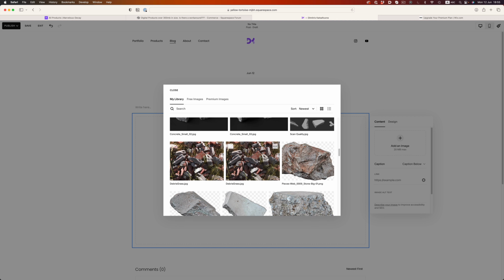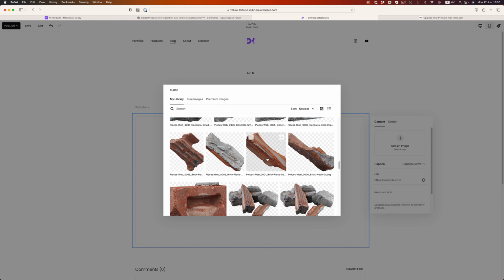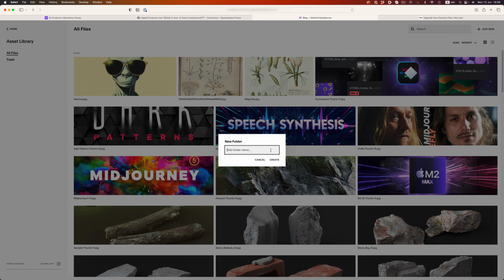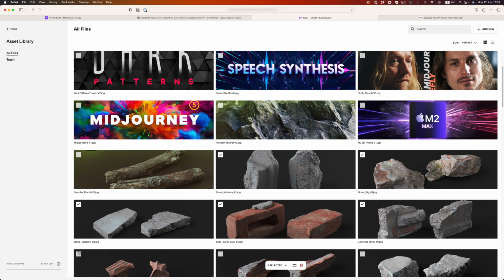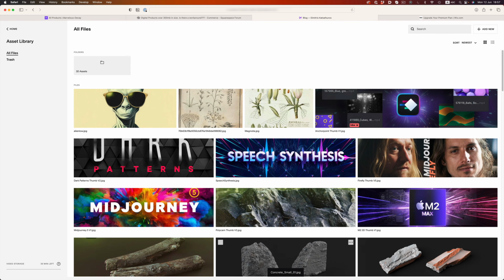So after years of adding things on my website, I just had a huge list of files thrown about. Finally, a couple of months ago, Squarespace added an asset management option where we can create folders and move files around, but trying to clean things up after years of having loose files around is a huge undertaking.